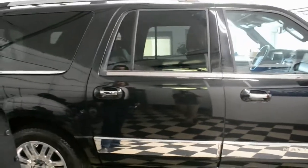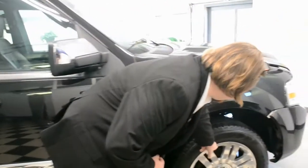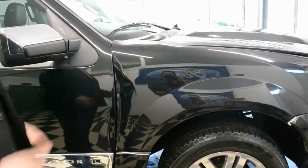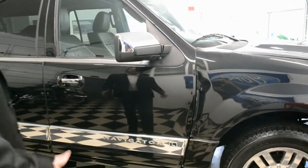See a little bit of a dent and rub on the chrome here. Very, very minor stuff. This chrome all looks great. Nothing of note here at all. Caught a little bit of a rash on this wheel here, road rash. Looks like it's been there a while. You can see this fender's got some damage, but we'll get to that as we get to the front. But overall, aside from the front end damage, this thing is awesome.